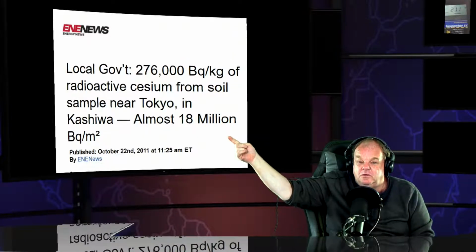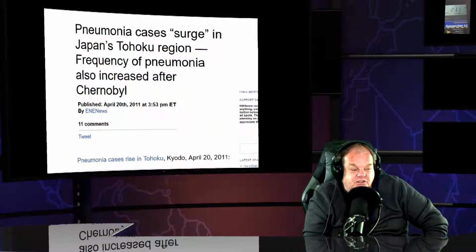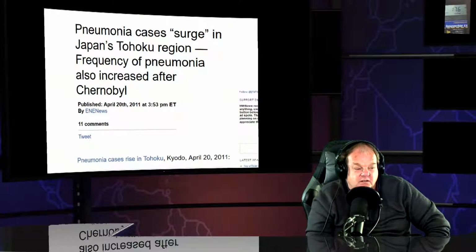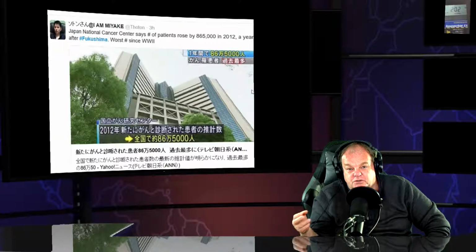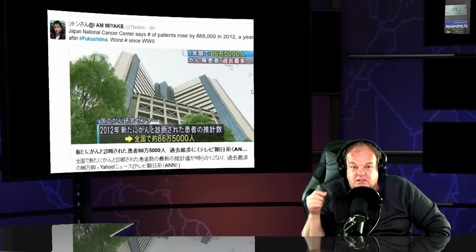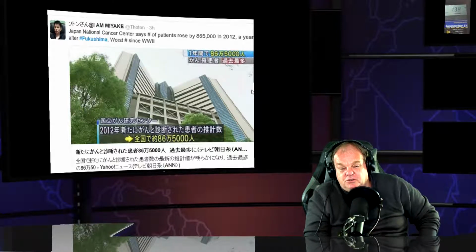So first off, all of Tokyo should be put in a nuclear waste dump. 18 million becquerels a square meter after it rained. Pneumonia cases surged in Japan. Well, there's 1,800 illnesses and diseases that will show up, not just cancer. But in 2012, there was an extra 865,000 cancers across Japan. And 14.2% of neonates and infants born need open heart surgery per 100,000. That's 14,200 children, neonates and infants, who need open heart surgery when they're born out of every 100,000 children. Wrap your mind around that. That's absurd. This is unprecedented.